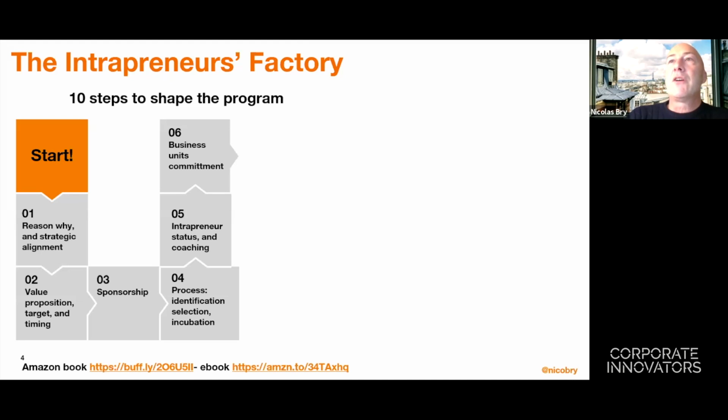Number 6 is another and last delicate step, which is the business unit commitment. It depends on the type of entrepreneurship program you want to set up, but in many programs, the innovation project from the entrepreneur wants at a certain point to leverage the assets of the corporation. And you can manage this leverage if you have a business unit which is interested from the start, very upstream, and which has been part of the development of the project. So when the time comes to distribute, commercialize the product, they are already deeply committed to the product and service that will go to market.